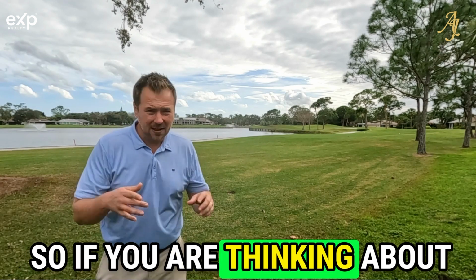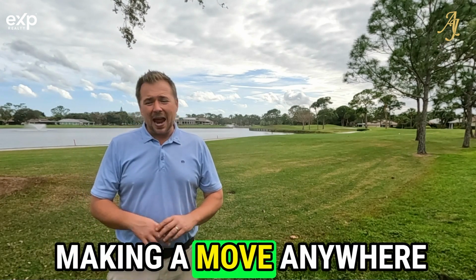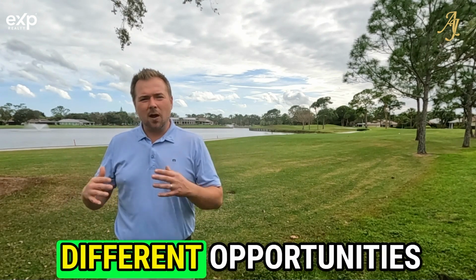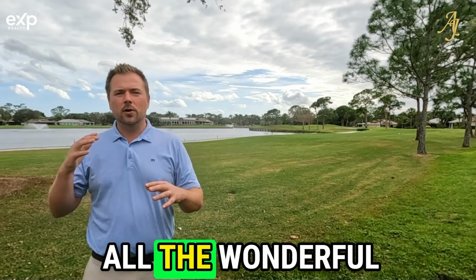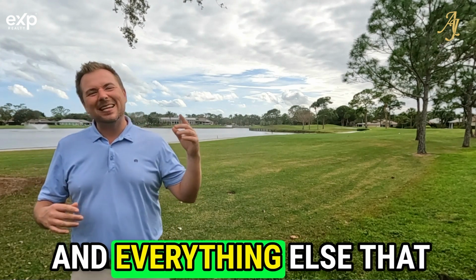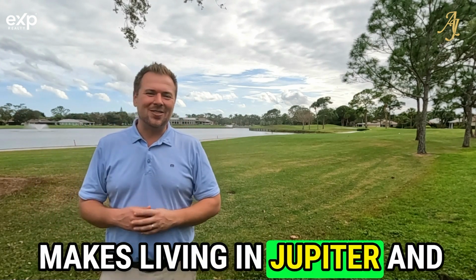So if you are thinking about making a move anywhere in Palm Beach County, give us a call. Let us show you the different opportunities that you have in all the wonderful neighborhoods here so you can enjoy the weather, the golf, the dining, the shopping, and everything else that makes living in Jupiter and the surrounding area great.